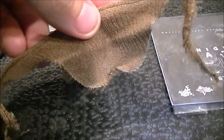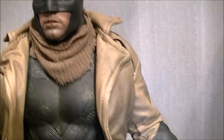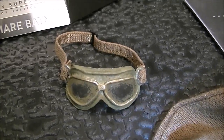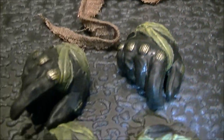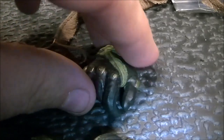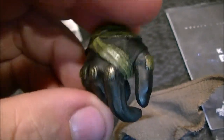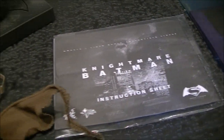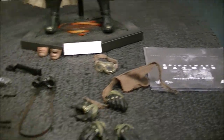Going across, the bandana or neckerchief, whatever it's called, that goes around the lower section of his face, and then he has that section that stays around the cowl. The sand coloured or sand covered goggles, which do fit the sculpt really nicely, look very good. And then four spare hands, so you've got a trigger right hand, a batarang throwing right hand as well, and then a relaxed right and left. The instruction manual, so pretty much fully loaded. It replicates the scene it comes from very well.